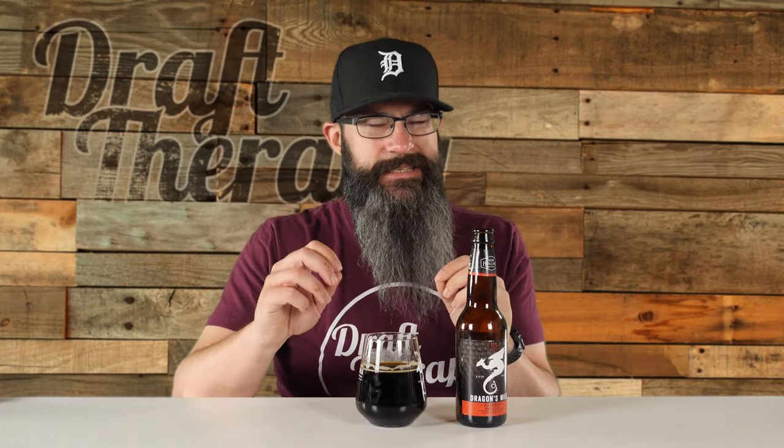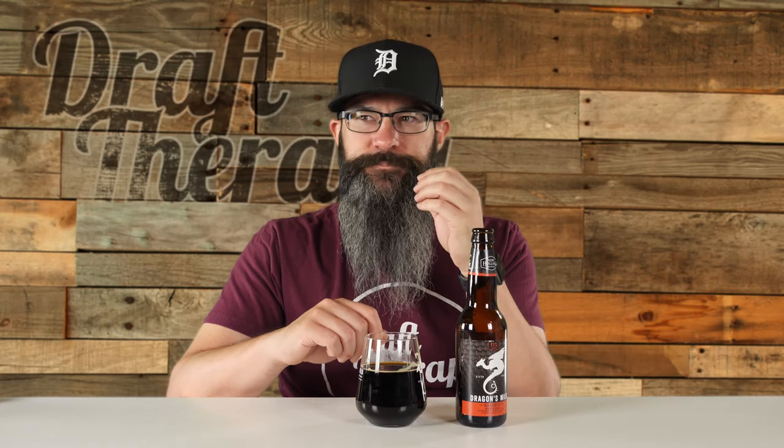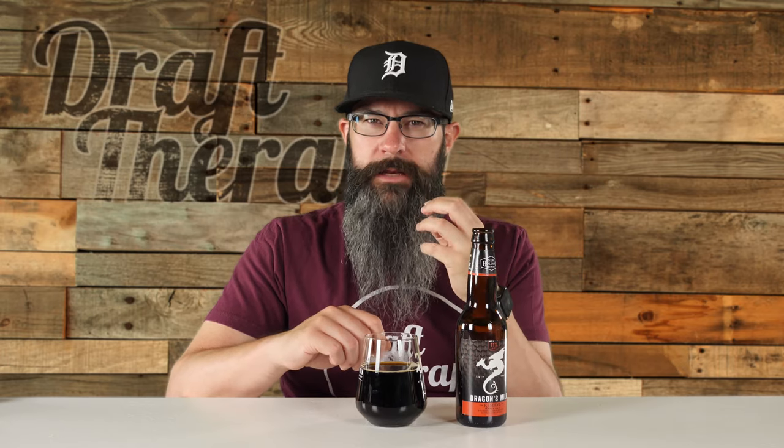There's that little bit of bourbon sting, but the maple comes in after. And then once that maple subsides, that's when you start to get a little bit more of that roasty, dark malts, roasted malt flavor. A little bit more of that chocolatey flavor on the tail end, and that's on the aftertaste.